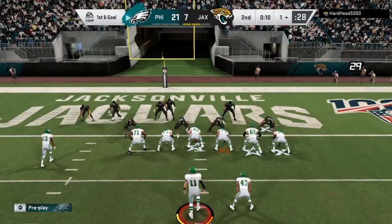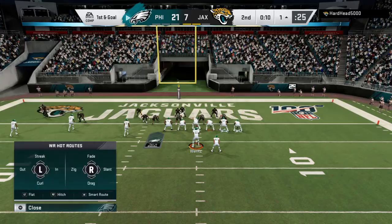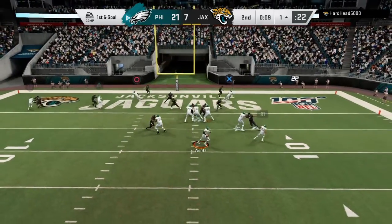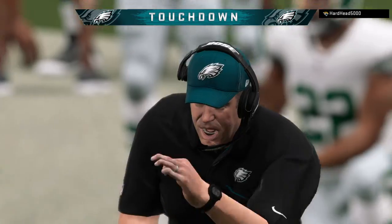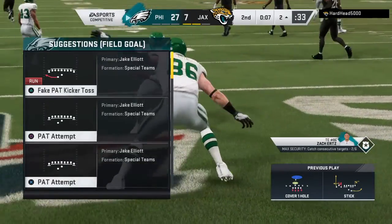A chance to really cap off a big first half here as they come up on 1st and goal. There we go. It's done. From the gun, it's Wentz. Got a man open. It's Ertz. Touchdown, Philadelphia. Carson Wentz with 2 first-half touchdown passes.